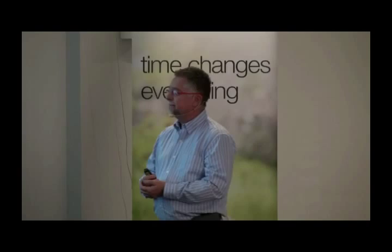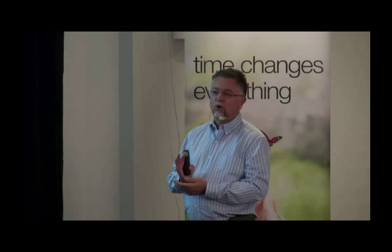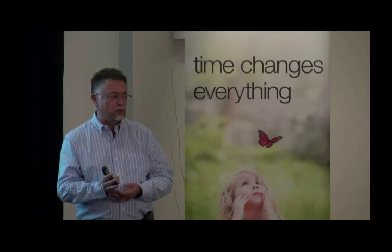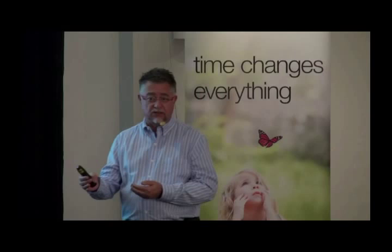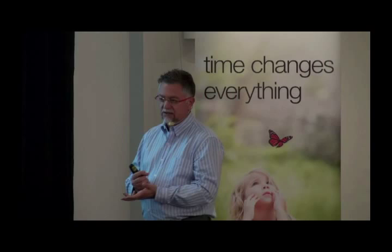When the QBC analyzers and the impedance counters came into the market, they were designed for screening. So they were designed to determine whether the patient had normal or abnormal results, right? They were not designed to tell you if it's abnormal, here's what's wrong with your patient. They were basically, is it normal or is it not? And that's one of the things that we never learned in veterinary school, but that's how it is. And the impedance counters are really, really good at counting things, all right? If things get stuck together, like platelets in a cat, they don't really work all that well.